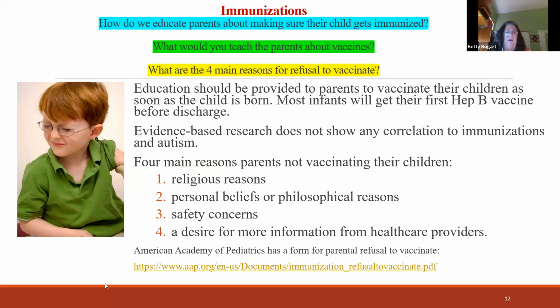Now, how do we talk to children and adults about getting them immunized? Well, we know that there are children, and I've seen quite a few in my career. I worked in the ER, so I saw lots of children come through that weren't vaccinated, and it was for many different reasons. Some of them say it's religious. I don't delve into it further. It's their own personal choice. Sometimes it's their belief, or they're worried about safety.